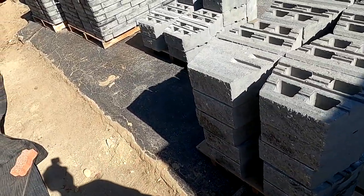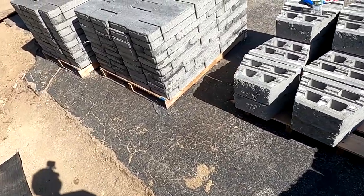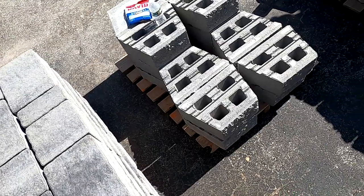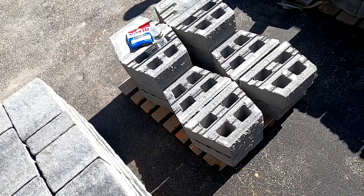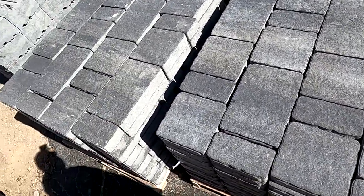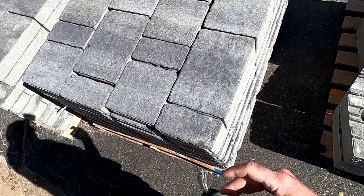What do you think, dude? The Teco block and Genest really match pretty good. You know, like some paver manufacturers, their color tones are just a lot different, but the Teco block and the Genest match pretty good. I love these pavers, bro.